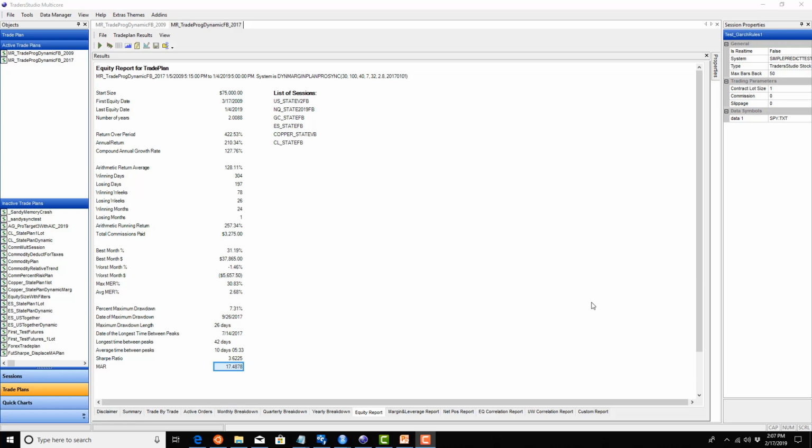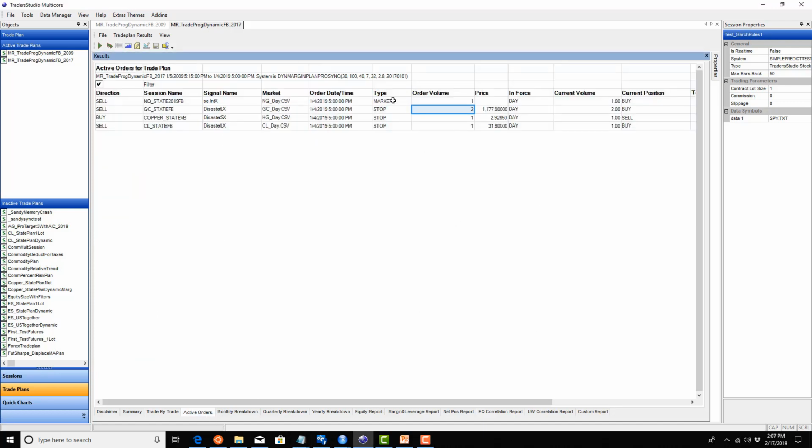This way, you can combine these systems and use this advanced money management of the safeties as well as the sync technology. In addition, once you enter a value in for what your starting account is and a start date, Trader Studio will tell you about your sizing. If we look at the active orders, we can see that since 2017, we're now trading a 2 lot of gold. This is a great opportunity to be able to have professional level money management at a very reasonable cost.